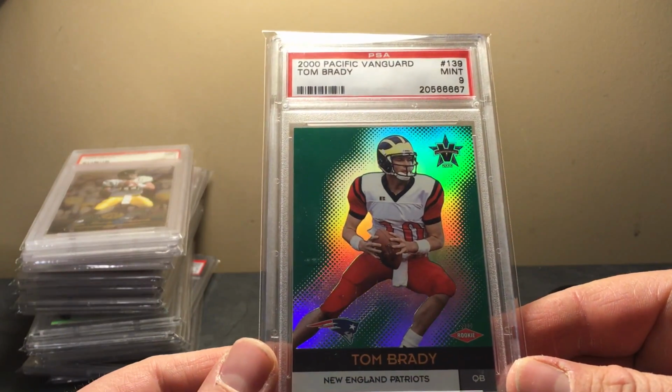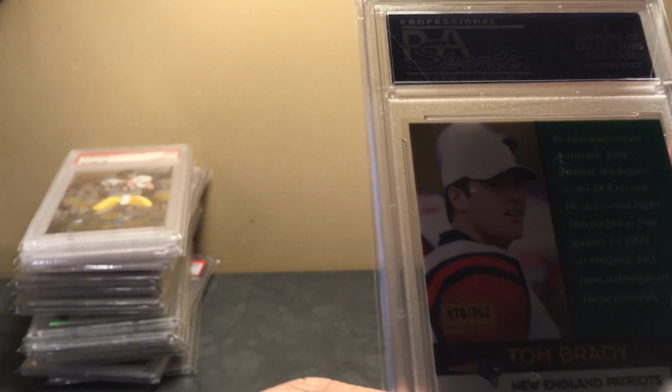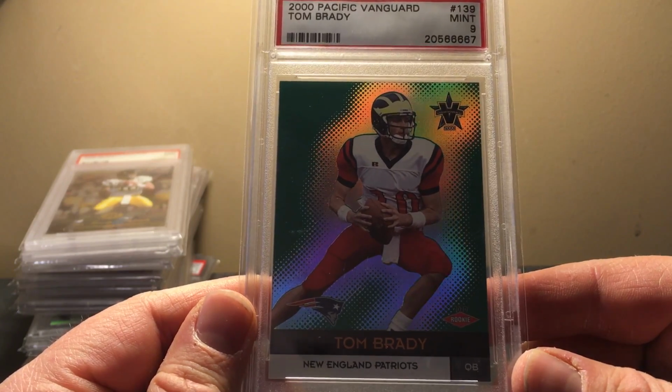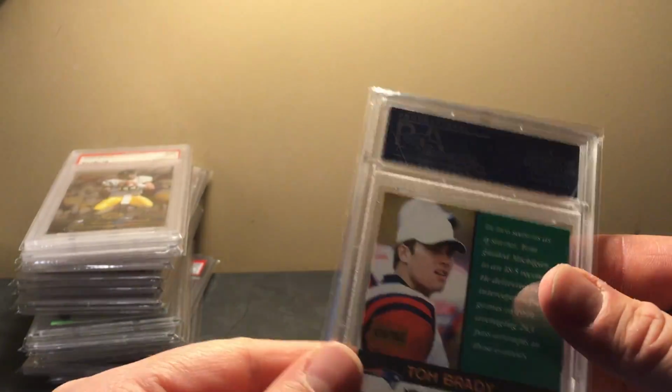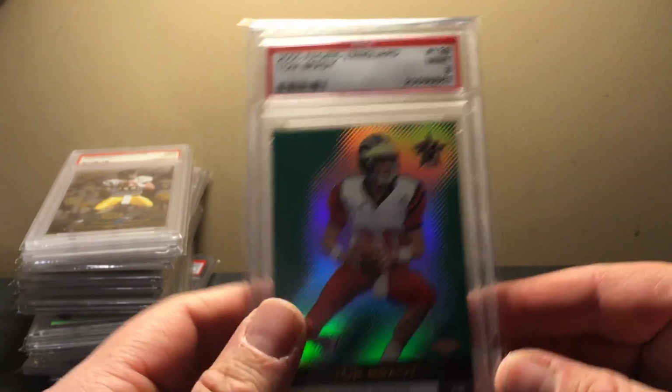Pacific Vanguard. Not as highly noted as some of the other sets from this year. It is numbered on the back here to 762. Great looking card. He's in his senior bowl attire, I think. So he's got the Michigan helmet. You got the Patriots logo right there. This is a mint 9. This set's not easy. I don't think it's the toughest either, though. So PSA 9 of that one.